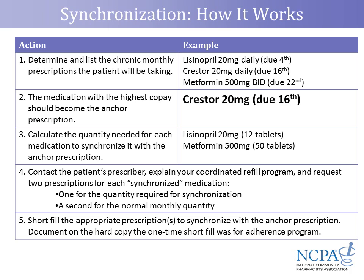Next, you contact the patient's prescriber by phone or using the physician fax form and request 2 prescriptions for each synchronized medication. One for the quantity required for synchronization and a second for the normal monthly quantity. Now, steps 3 and 4, actually, all of these steps will be done for you by the Prescribe Wellness system. It will walk you through every step. You don't have to manually calculate the short fills, and a fax will auto-generate for those refills that you're actually going to need. Then you short fill the appropriate quantity of those other prescriptions to synchronize with the anchor medication.